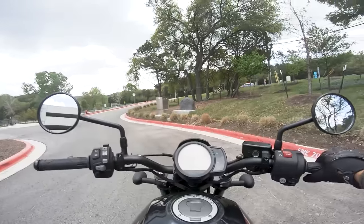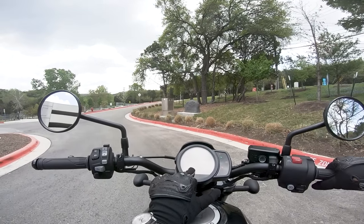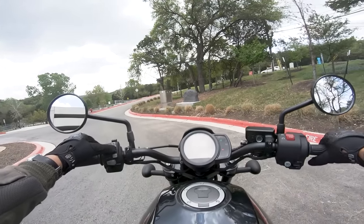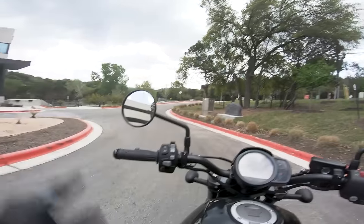You've got three power modes in this bad boy. You have Sport, which gives you a blend of power, traction control, and engine braking. You can dial that back to user mode, which is what I have here, rain mode, standard mode, and back to sport. I'm going to keep it in user mode because that's what I've been doing.